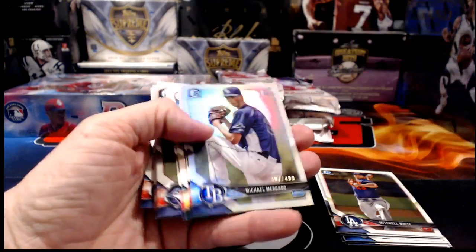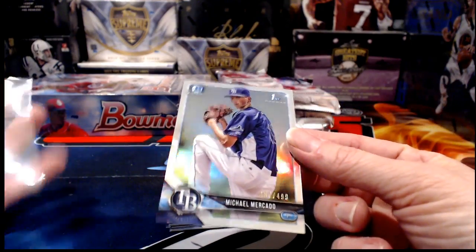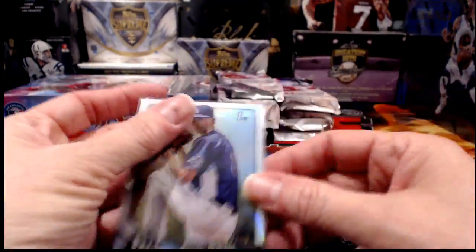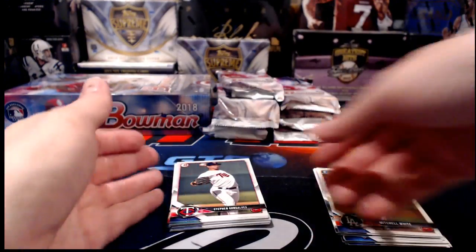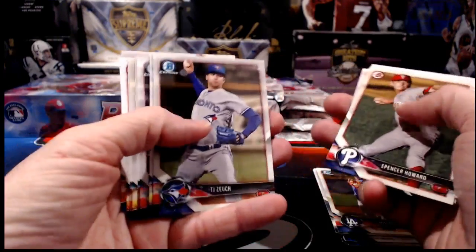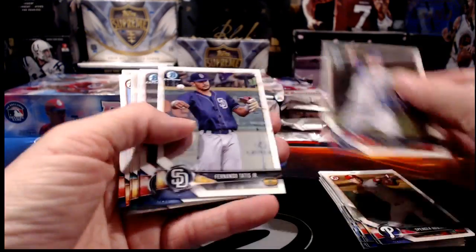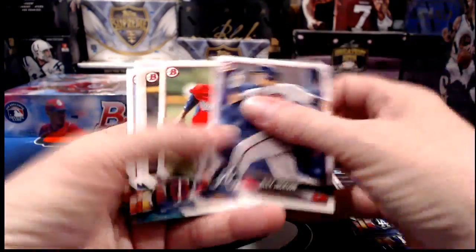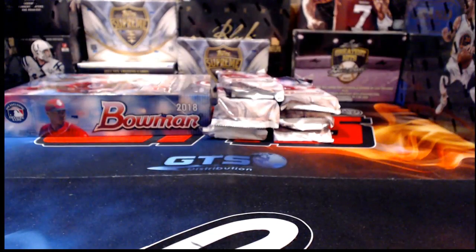Whoops, I meant to put that somewhere else so we could get it in the sleeve in a minute. Michael Mercado for the Tampa Bay Rays. That is to 499, and it does refract. You pulled a Kerryon Johnson Touchdown King auto. Oh, from Leaf Metal. Awesome. Yeah, I didn't open a lot of Leaf Metal this year. What did I open? Like 4 cases of it or something like that?